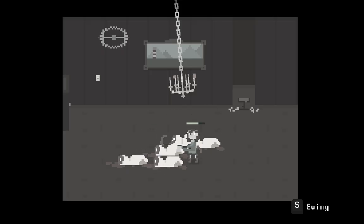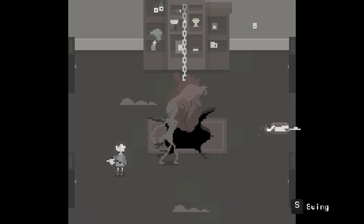Now, the heart must be revealed. Go in the main room and shoot the heart to get the ending.